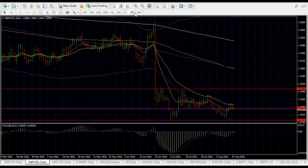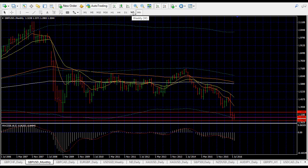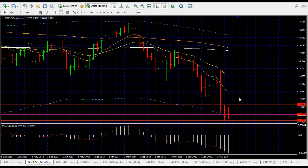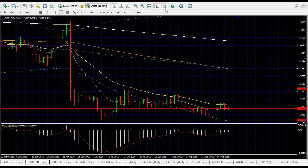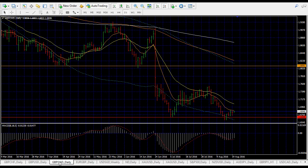So let's see. On the weekly and monthly, last month it kind of formed a pin, right? Like I mentioned, for this pin to work and head up all the way, what we want to see is an official close above the high of the pin. As for now, GBPUSD is heading up, and the next stop it will possibly hit is the highs over here. Okay, so this is GBPUSD.